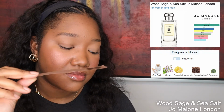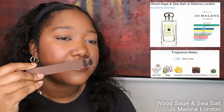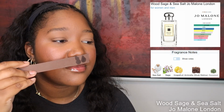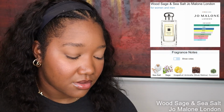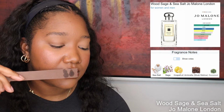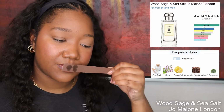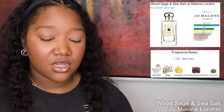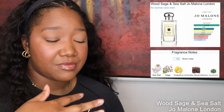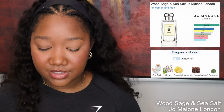So it smells like sea salt and wood sage. It is a woody, aromatic, salty fragrance. It's very light. Nothing crazy going on with it. If you like a light kind of sea salty marine fragrance, this is nice. It's a cologne, however, so the longevity is not great and the projection is not great. Kind of just a transparent marine, sea salty, light, kind of airy cologne fragrance.